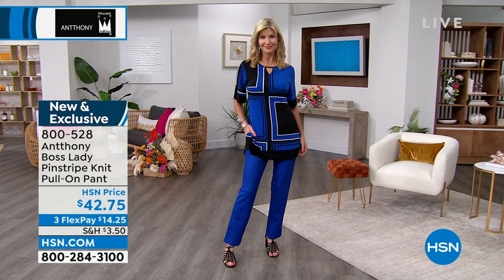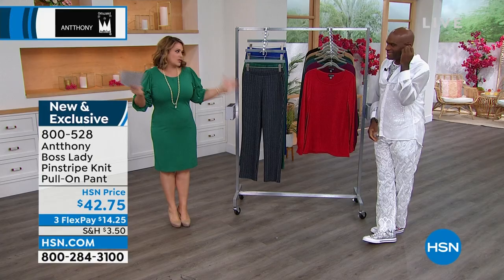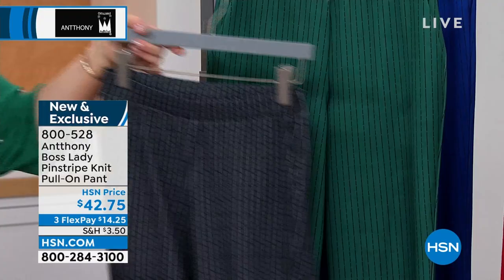So here's this easy pull-on pant, extra small through 3X available. Cara's wearing it in that royal. When you come on over here, I mean, look no further. If you can't make a decision, nothing more classic and classy than the black pinstripe. And then my favorite color, take a look at that emerald green, extra small through 3X with an inseam of 29 inches.